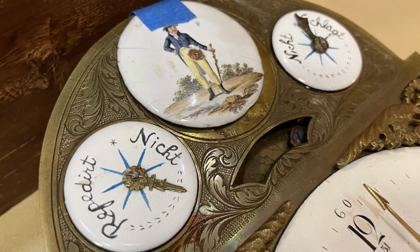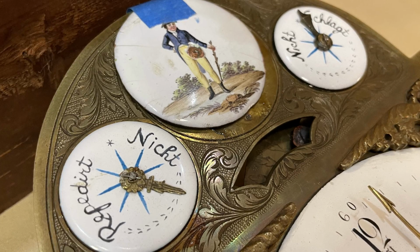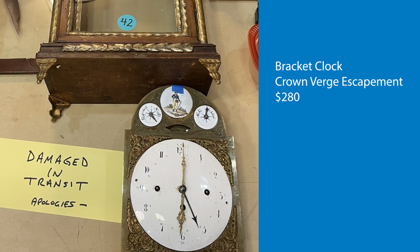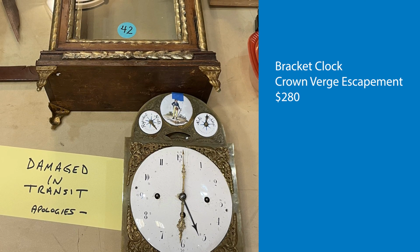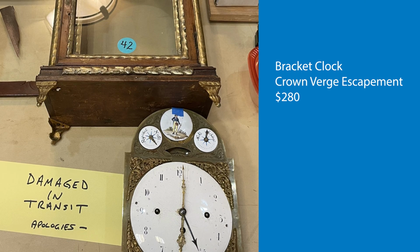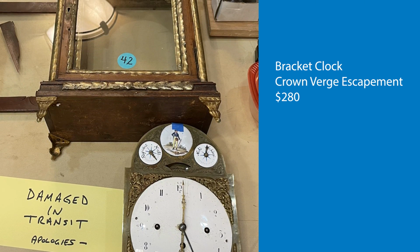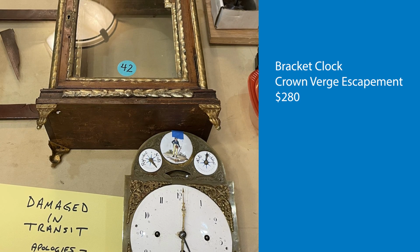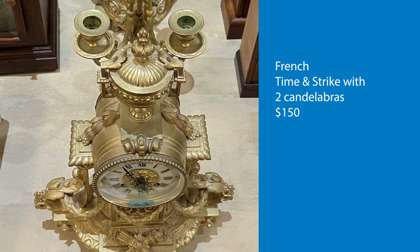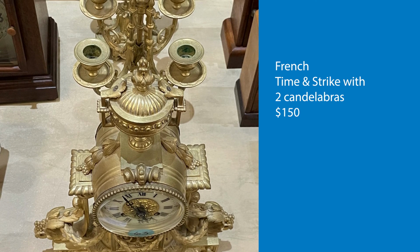This was a bracket clock with a crown verge escapement, and I briefly looked at the movement, and there were 2 bells behind the top of the dial. Really cool movements and beautiful clock. Sadly it got damaged in transit, and I did not win the bid. It went for $280. Next, a very nice French time and strike along with 2 candelabras. That went fairly low, $150 for this.